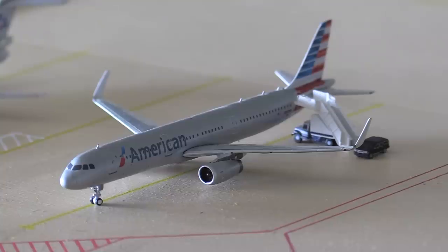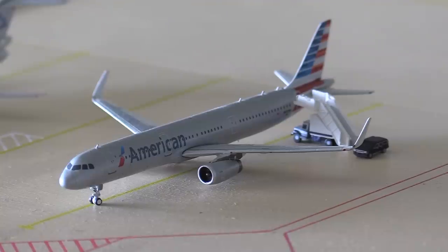Now moving on to the American Airlines area, here we have an American A321. He's just getting the cleaners on board, and he's just arrived in from Los Angeles, and he's going to be heading out to LA Oceanside or Gemini Jets NV's airport.